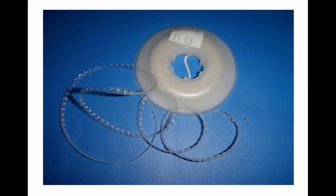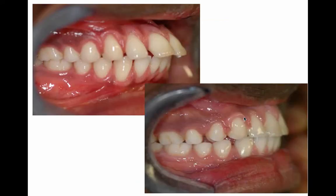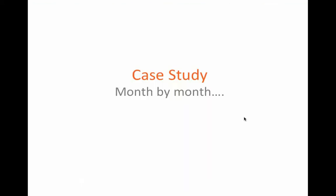It's something called power chain. It's basically just a big elastic. And that's a great result, simple result. Again, space cases are great to start with. Okay, you can see the results there. You do get sometimes the bunching of the soft tissue there, which usually within a month or two remodels itself.